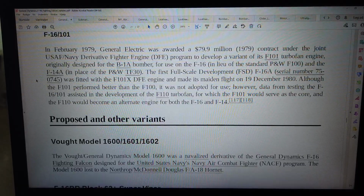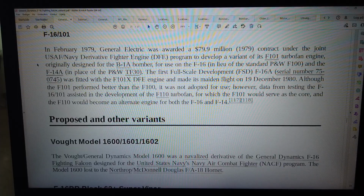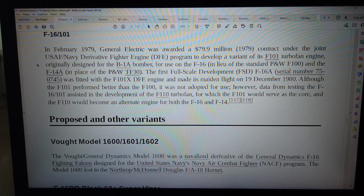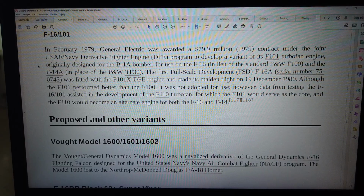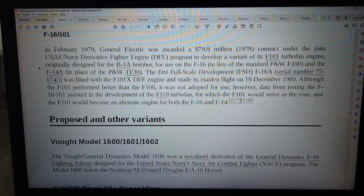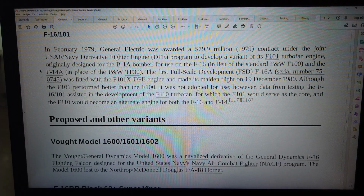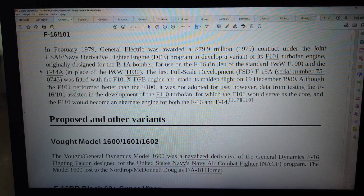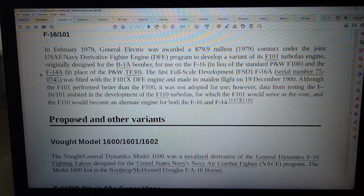F-16/101. In February 1979, General Electric was awarded a $79.9 million contract under the Joint USAF/Navy Derivative Fighter Engine (DFE) program to develop a variant of its F-101 turbofan engine, originally designed for the B-1A bomber, for use on the F-16, in lieu of the standard P&W F-100, and the F-14A, in place of the P&W TF-30. The first full-scale development (FSD) F-16A, serial number 75-0745, was fitted with the F-101X DFE engine and made its maiden flight on the 19th of December, 1980.